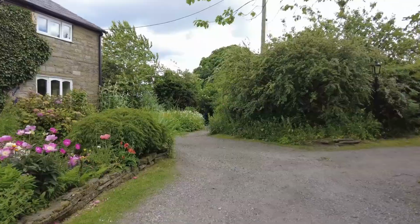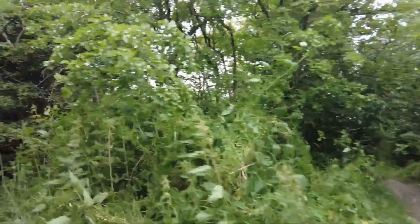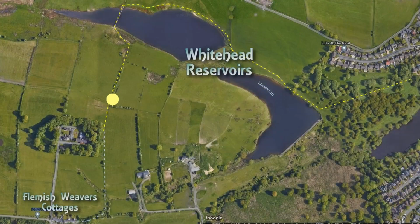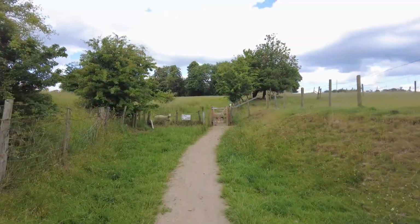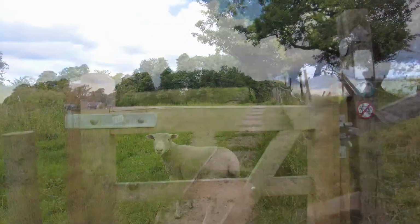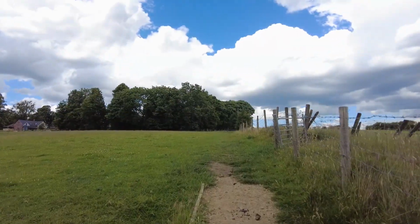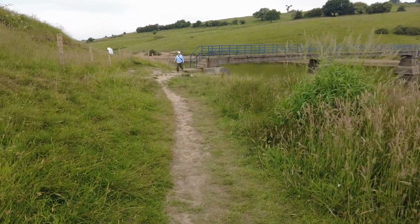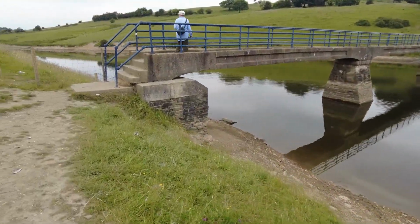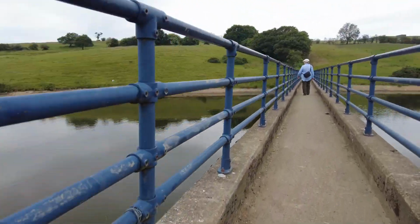Again, passing the weavers' cottages, but this time a left turn takes us to the top reservoir. This is where they quarried the stone to build the reservoirs.